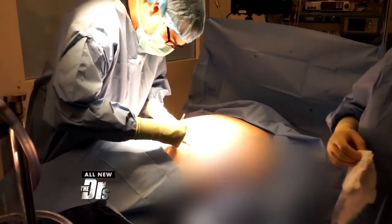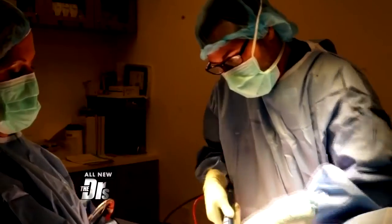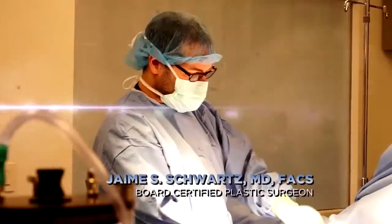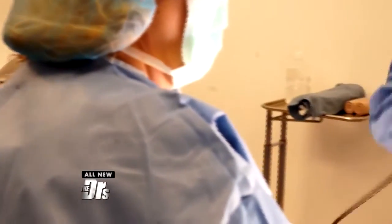Right now, I'm going to make a small stab incision. I'm using a special machine called the POW. This allows me to remove tissue from the breast in a sculpted way. Every time I make one movement with the machine, it makes hundreds of vibrations, which allows me to perform the procedure faster as well as more precise. The liposuction portion takes the longest because I'm sculpting the breast.